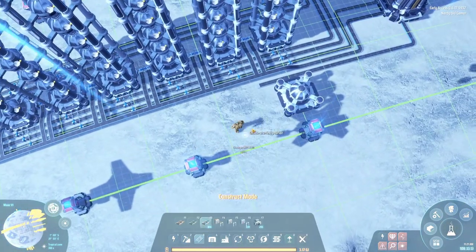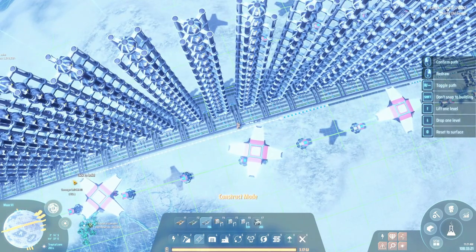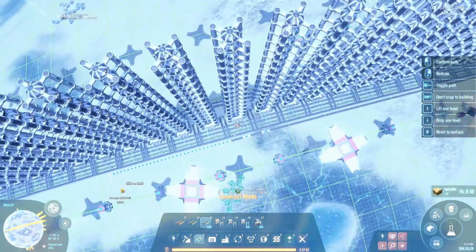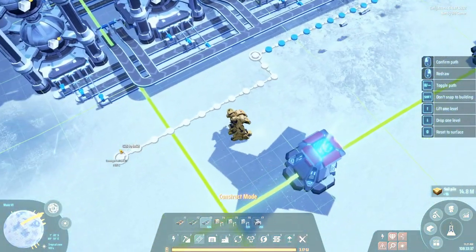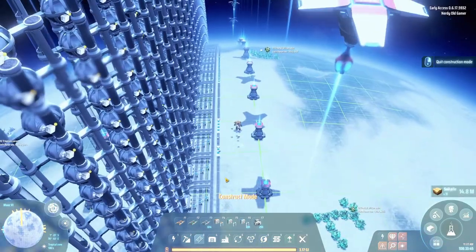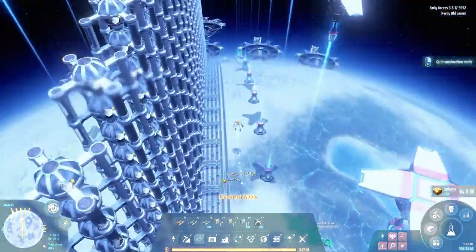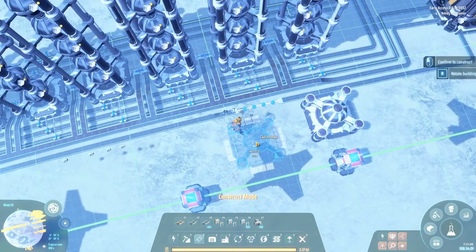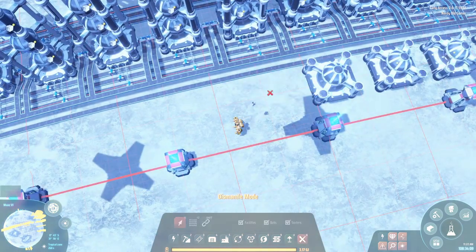Alright. Let's get this line going down. And we'll get some more labs. I don't actually think we maybe need 450 labs because we have the research efficiency upgrades, but we'll do 450 labs just to make it look better. So, there.